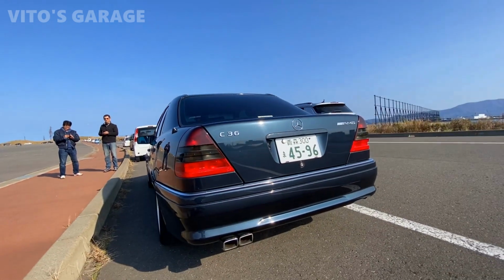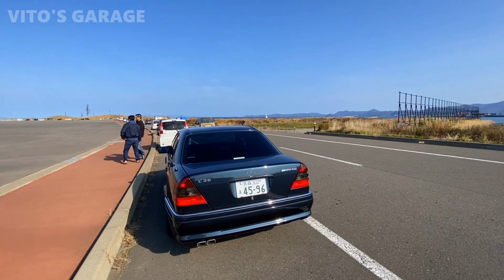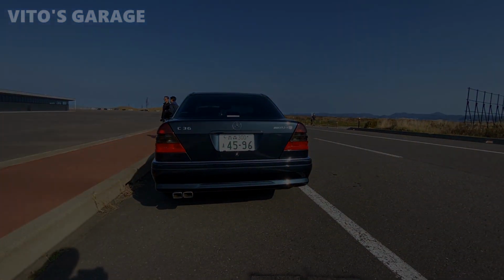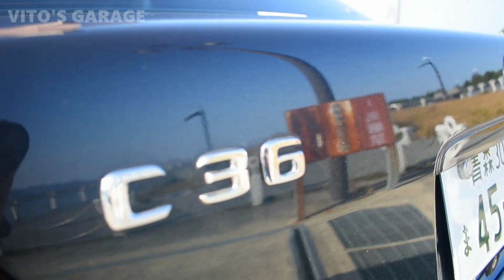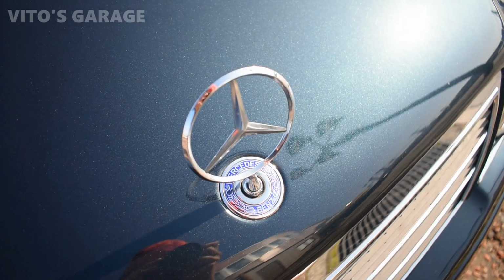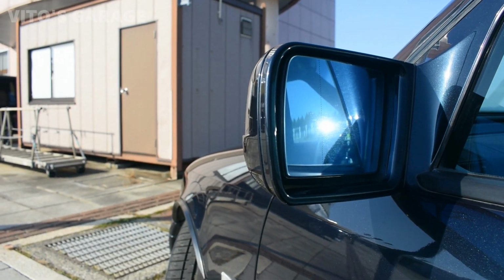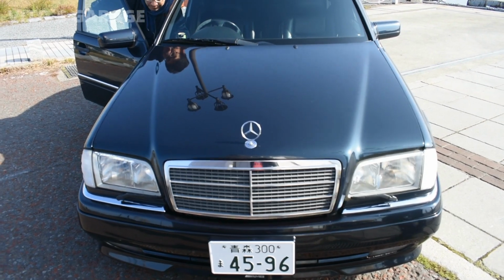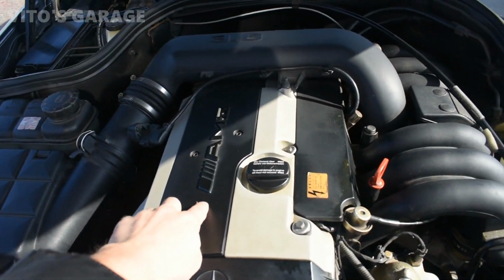It literally says C36 and AMG on it. I'm just drooling. It has the AMG exhaust, has everything. Legit car. And I gotta tell you, Japanese people take care of everything. They love these cars. They love everything. So they're awesome. That's where it's at, the AMG.